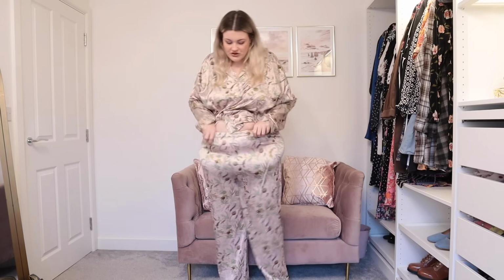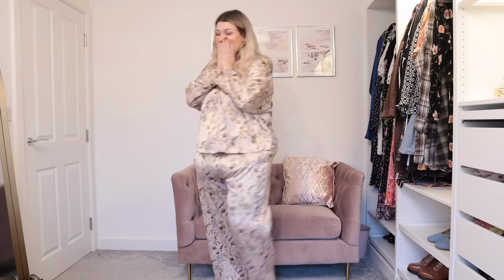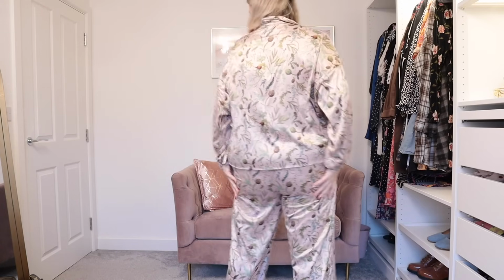So this is how the trousers look. They're not the most high-waisted in the world, but they're high-waisted enough. They've got an elastic waistband. This is the top. They just feel so nice. Oh my gosh, I feel amazing in these.